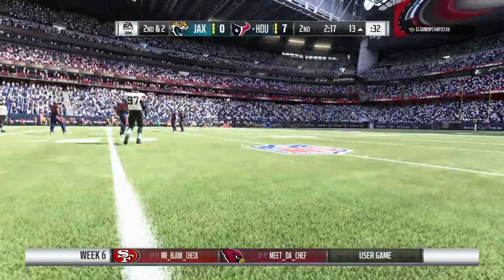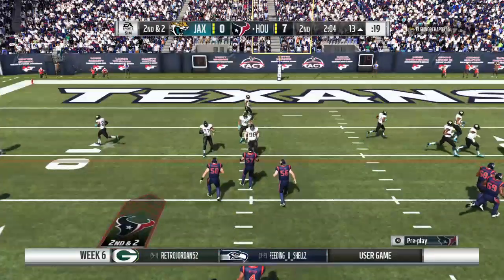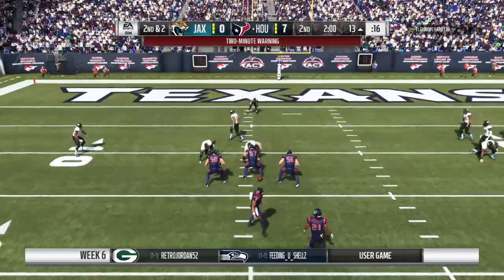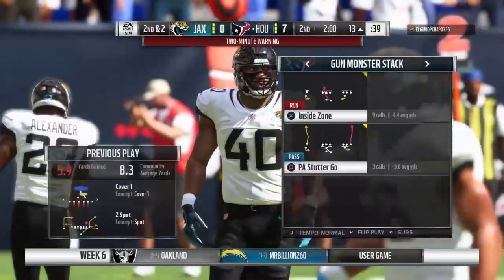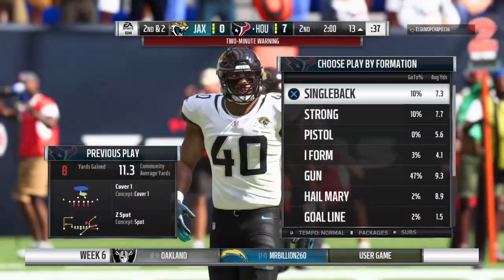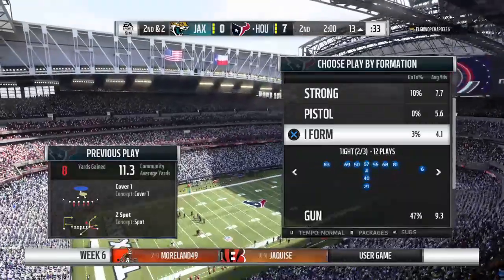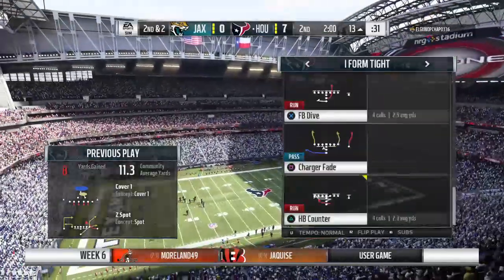Now that was not a bad scramble there on first down. He didn't force it, nor did he throw it away. He was able to take off, and now he made it a very manageable second and short. 2 minutes to go here in the first half. We're back to Houston after this timeout.